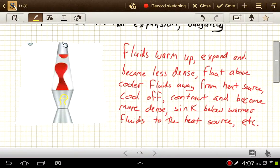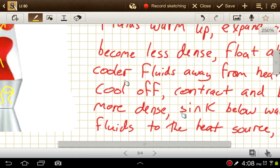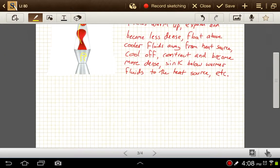So the lava stuff floats up to the top, but up at the top there's no light bulb. So up there, that heat that it's taken in can conduct through the glass here and through the little bottle cap up at the top. It loses that heat, it transfers outside the lava lamp. So that wax cools off, it contracts again, it becomes even more dense than the water around it, and it starts to sink back down.